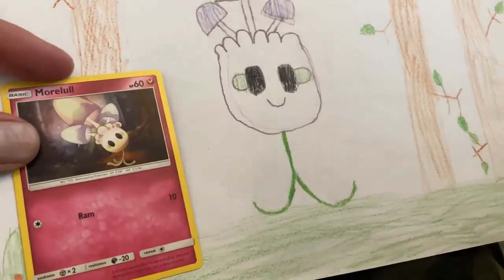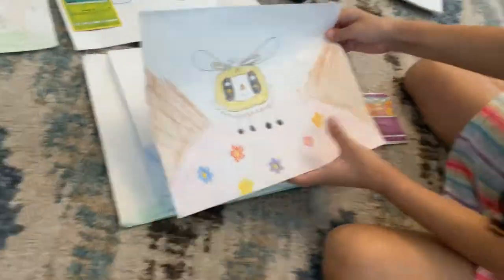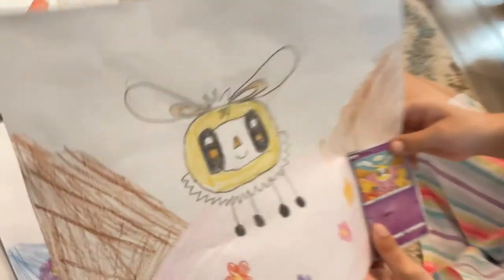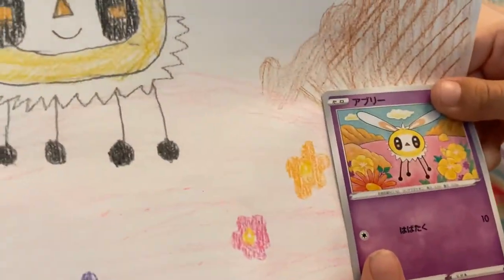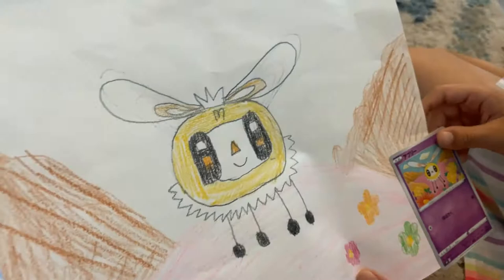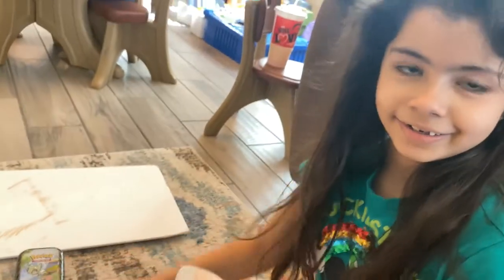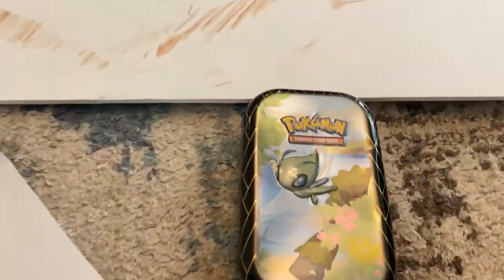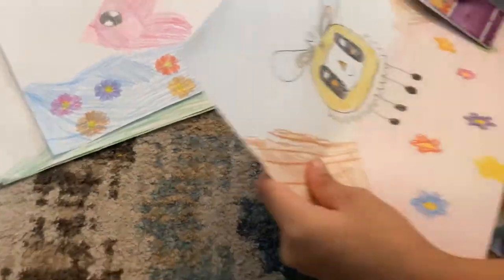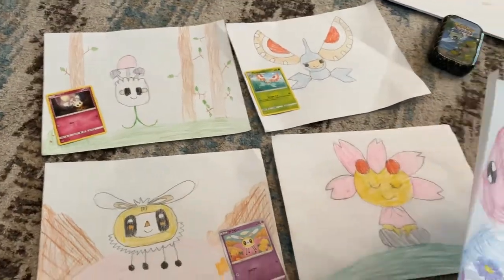Mama, your drawings are so cool. Let's see what else. I drew this one. Let me see, Mama, what else? Whoa, that's a Japanese one. I don't know the name. That's cool. I really like it because it's in my favorite pile right here. You keep all your favorites there, right? Yeah. Okay, let's go to the next one. Those are cool drawings, Mama.